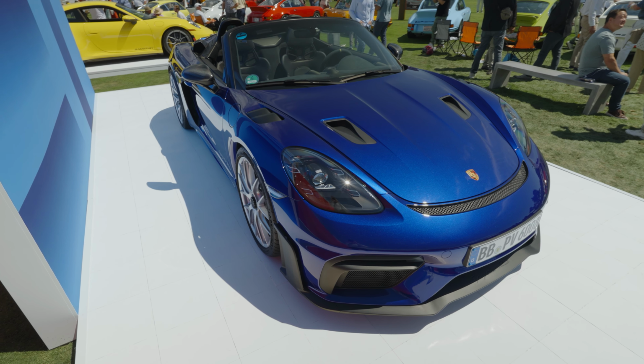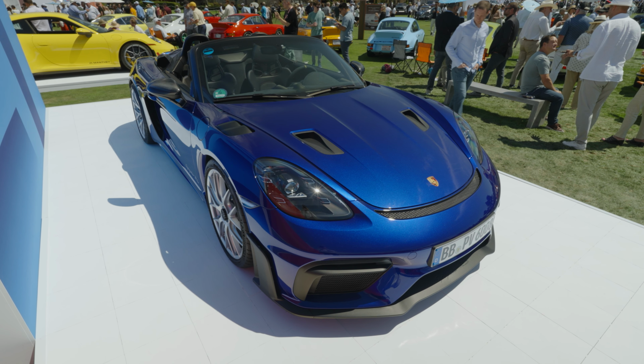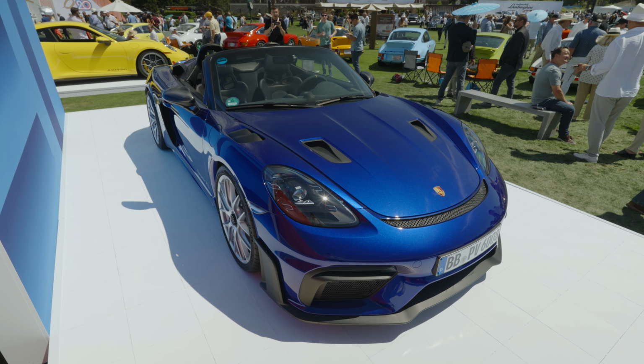Actually, last year when I was there, Porsche brought out their new GT4 RS and their new Spider RS for the 718, the Cayman platform. It's a really cool car. I've not driven that one yet actually. I got to get behind the wheel ASAP. I'll keep you guys posted on that. I'll work on that one next.